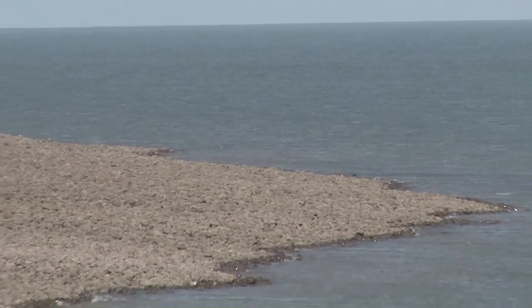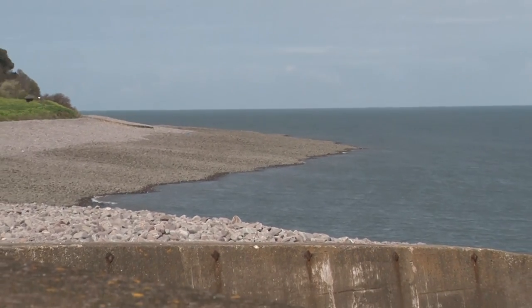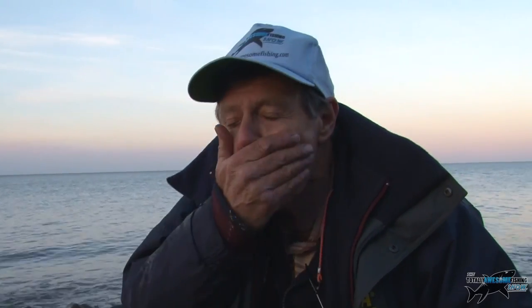We're going to try and catch, if we can, a small eyed ray. I'm told they're here, not in numbers, a little bit early. We're going to give it a go, and fingers crossed we get something. There might be a thornback ray out there, who knows, might be a baby codling. There could even be a bass. You never know here.